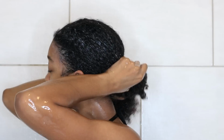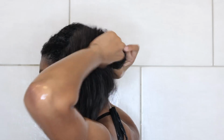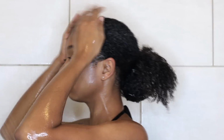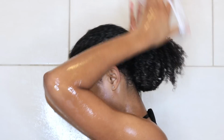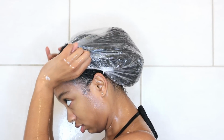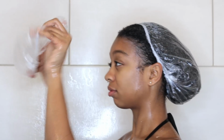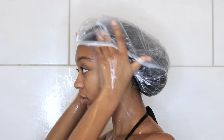I then put all of my hair in a really quick bun and cover it with 2 plastic caps. Now I started using 2 plastic caps because my hair has gotten so long and so thick that I began breaking my shower caps trying to fit them over my head. So I'm just going to use one to cover the back of my head, the length, and then another to make sure my hairline is covered.